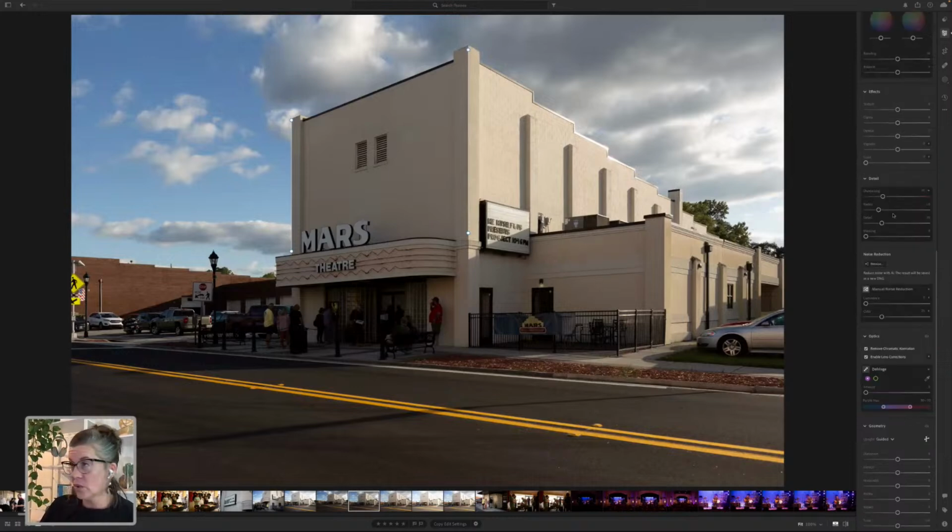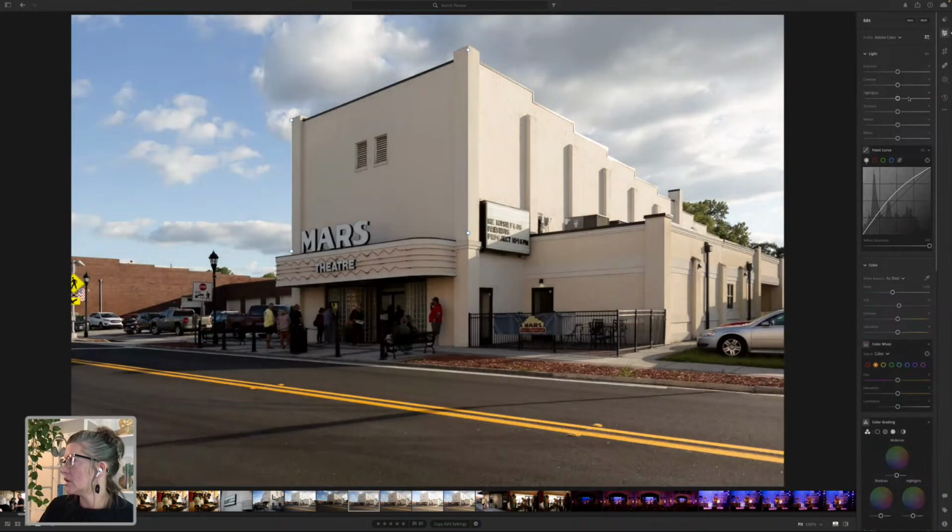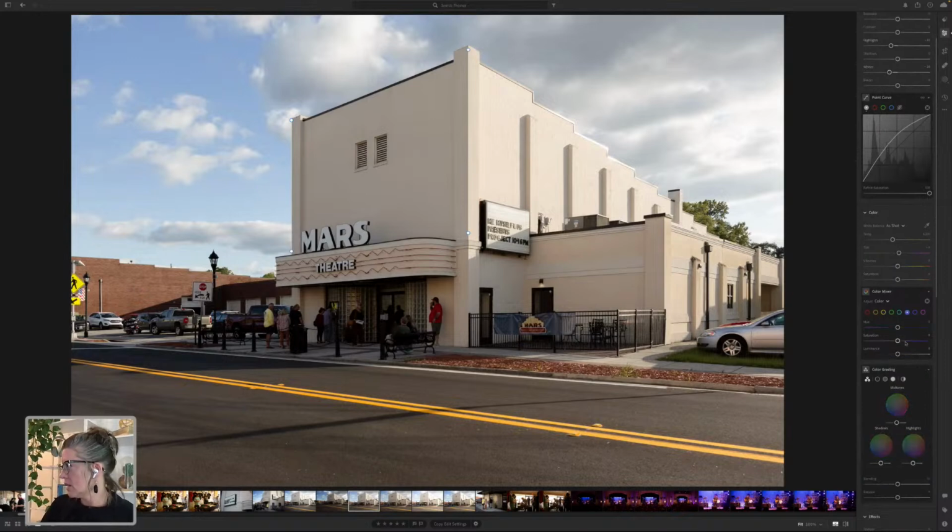And then now what I want to do is I love the highlights right now. I want to go ahead and move up my midtones. And I actually want to darken those highlights a little bit. Okay. Sweet. I love that. And I actually like how it's currently looking right now, with the color. All right. So what I might do is darken the saturation just a bit to get that blue. Okay, sweet.